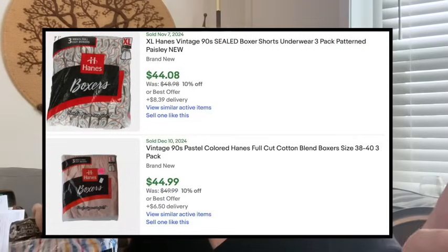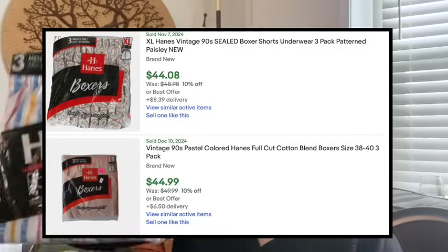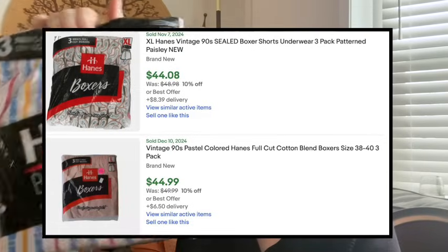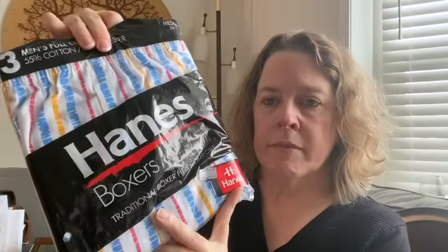It's looking to be about $45 for the colorful boxers, not boxer briefs, but just cotton boxers. There are like 3 in here that are patterned. And I guess they just don't make them like they used to in the 90s, so people want to buy them. So $45 for these. So check the dates on the underwear. You just never know.